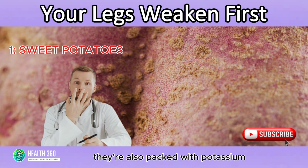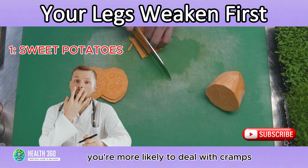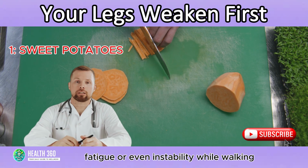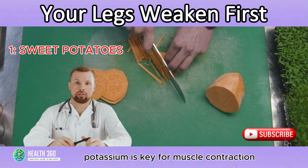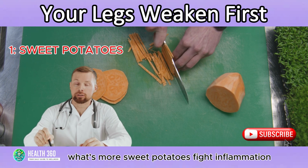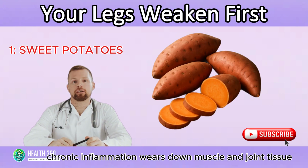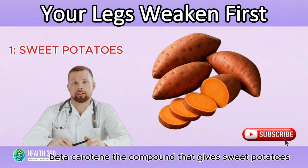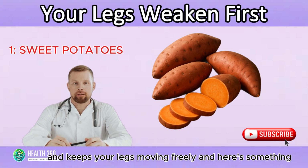They're also packed with potassium. And if your body's low on potassium, you're more likely to deal with cramps, fatigue, or even instability while walking. Potassium is key for muscle contraction, which is what keeps you balanced and in control. What's more, sweet potatoes fight inflammation, a silent enemy of mobility. Chronic inflammation wears down muscle and joint tissue. Beta-carotene, the compound that gives sweet potatoes their orange color, helps reduce that stress and keeps your legs moving freely.